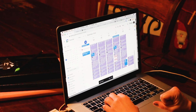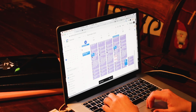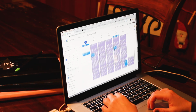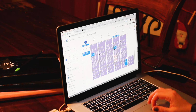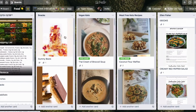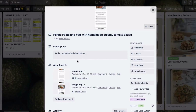Now, rather than putting dinners and meals directly into the calendar, what I do is I put them into Trello, and this is something I've done for quite a while as well. And that makes accessing the ingredients and recipes really easy when I'm trying to get things done in the kitchen and just pulled all different directions. I can see that coming up in my calendar and know if I need to run to the grocery store.